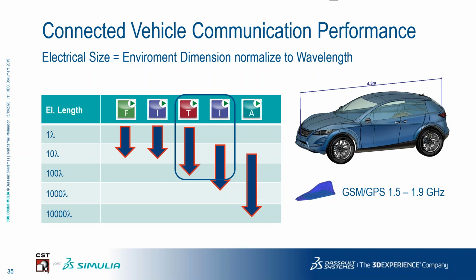So now I'm going to go back to our solver scheme in here. As I told you, one of the constraints that pushes you to choose one solver instead of the other is the electrical size. Just before, I spoke about the wideband behavior of the antenna. Here we are speaking about the electrical size of your design. So here in our case, we are dealing with two things. We are dealing with the antenna itself, and we are also dealing with the simulation of the antenna on the top of the car. So in our case here, the best solvers to use are the time domain solver and the I solver. The I solver is the integral solver of CST, and it uses the method of moments.